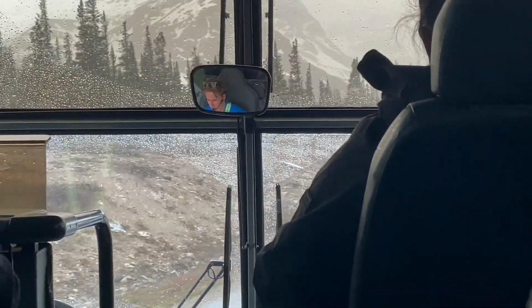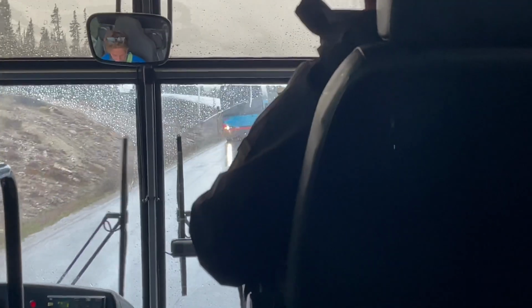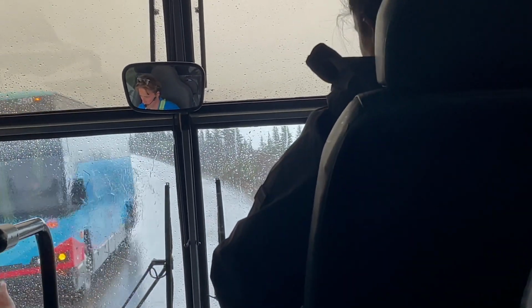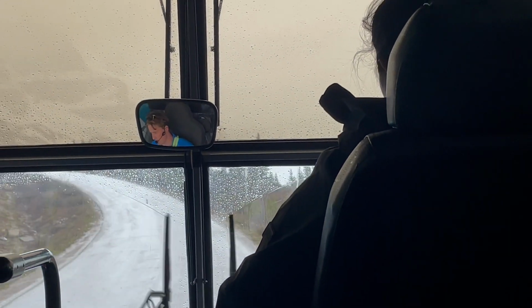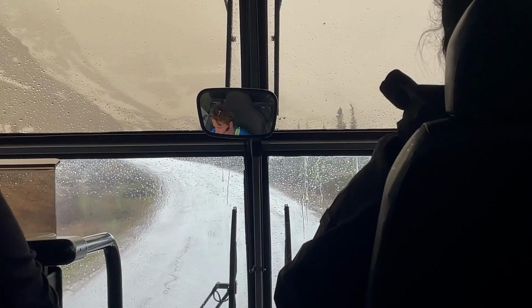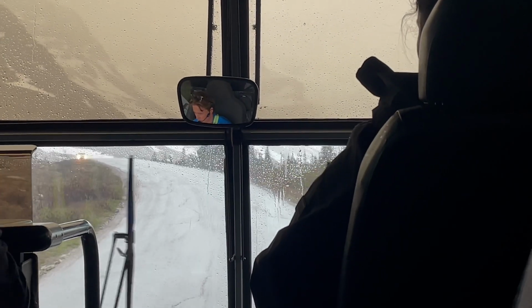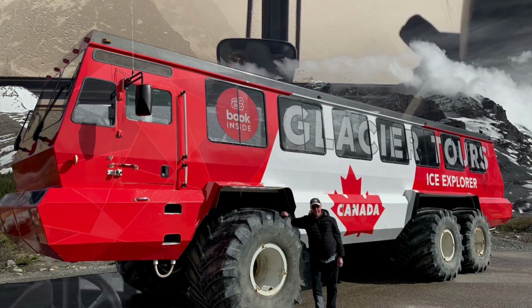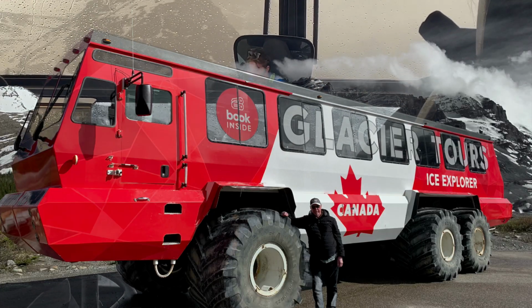And then in 1981, the first ever Ice Explorer was born. It was nicknamed the Terror Bus. And up until 1983, they used all three of those models, until deciding to stick with the Ice Explorer Terror Buses. Now today you're going to be on one of those Ice Explorers. You're about to see the Ice Explorers when I come into these bays up ahead.